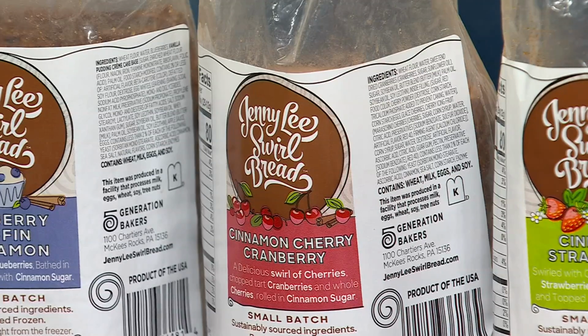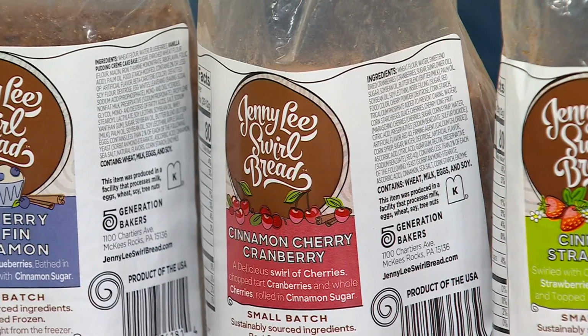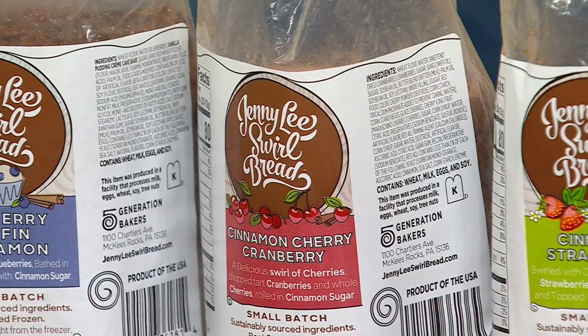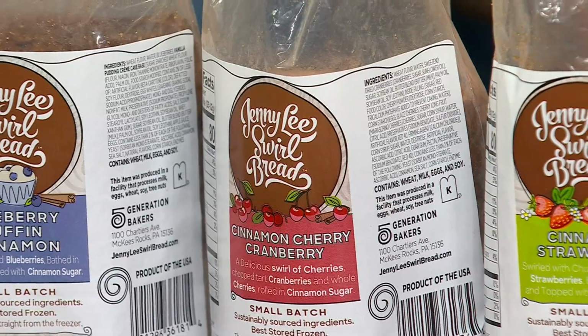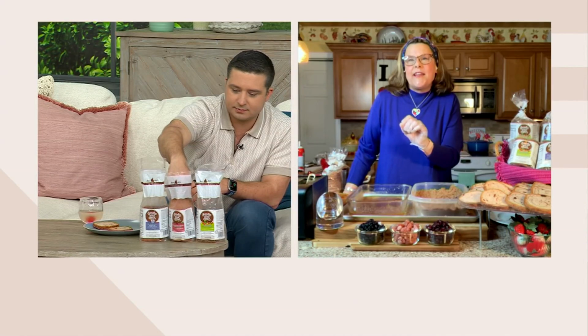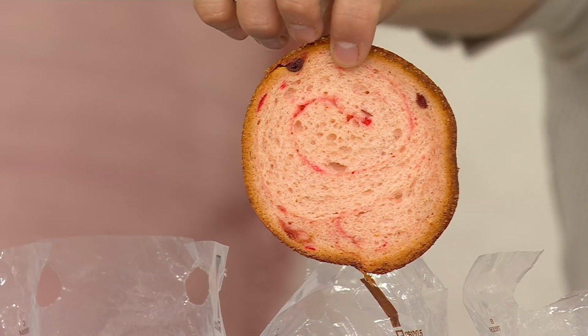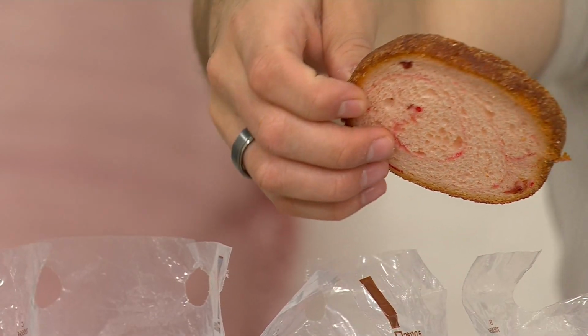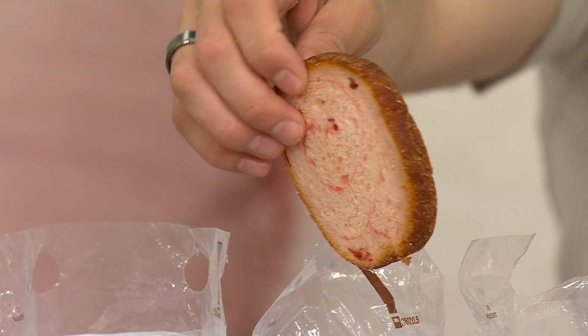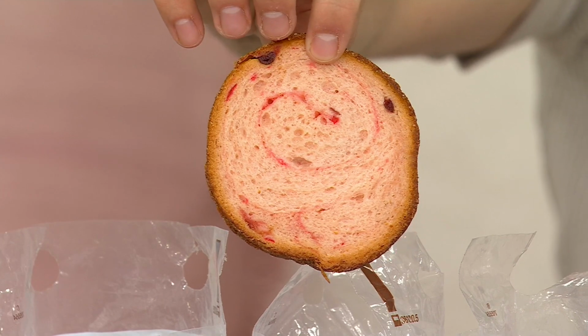So you will note that this bread has a little bit of a pink color to it. It does. Because you have a little bit of that cherry jam in there. If you want to hold it up and show it for me, we can point out, let's get in there. One of the special Jenny Lee traditions, and that is that signature swirl of cinnamon sugar that goes all the way through the middle and all the way on the outside of the edges. We're going to show you that beautiful butter bath.